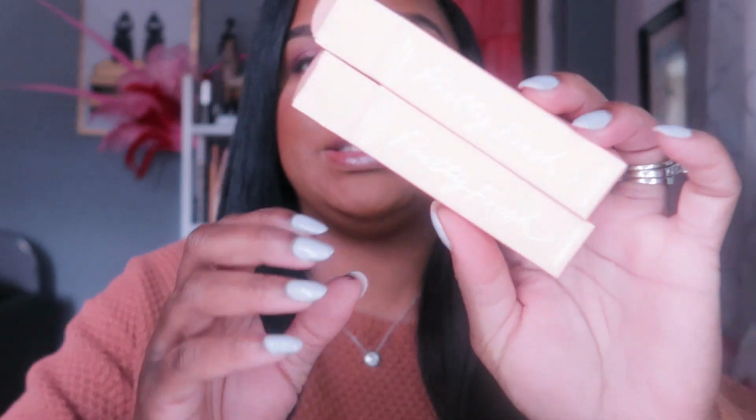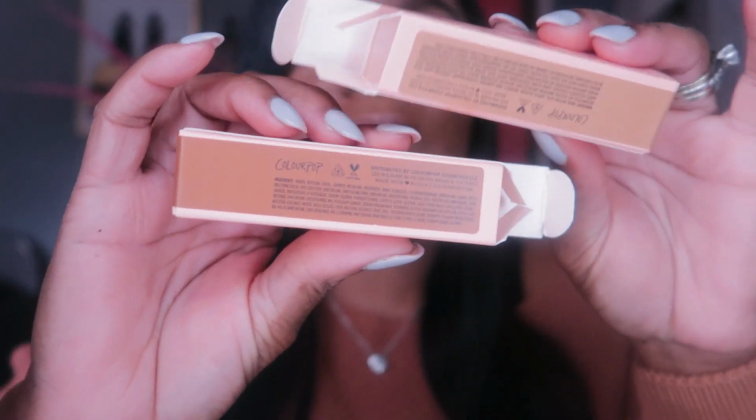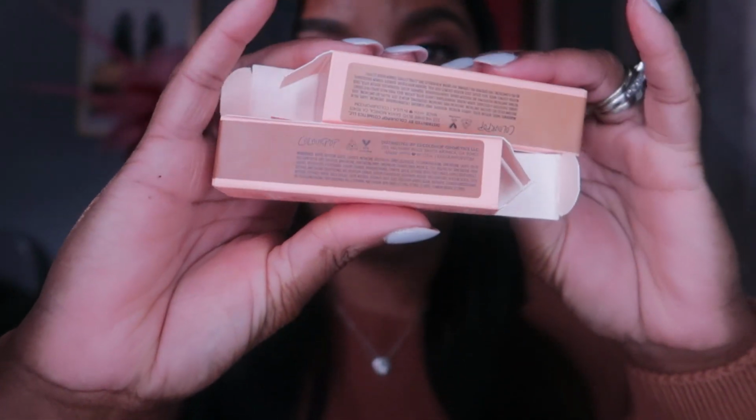I didn't show you guys the boxes. Here is the box that it comes in. So pretty, very minimal. The color is on the back of each box. So if you were in Ulta or somewhere, you can kind of see the color without having to open it, which is amazing. I wish Juvia's Place did that with her packaging for her foundation, but she didn't. So you have to squeeze and make sure they have a tester available.